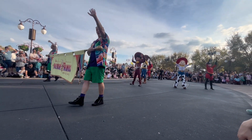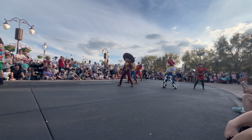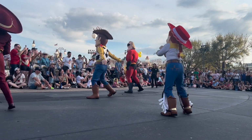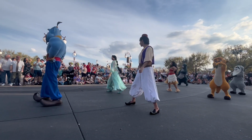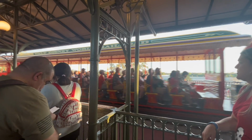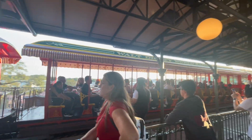Then I caught the second mini parade, which featured characters like the Incredibles, Aladdin, and more. This was a smaller but more interactive parade, and I loved seeing different characters from the first parade on this one. My next adventure was the Walt Disney World Railroad. This was a fun, chill ride around the park, great for resting my legs while still enjoying the views.